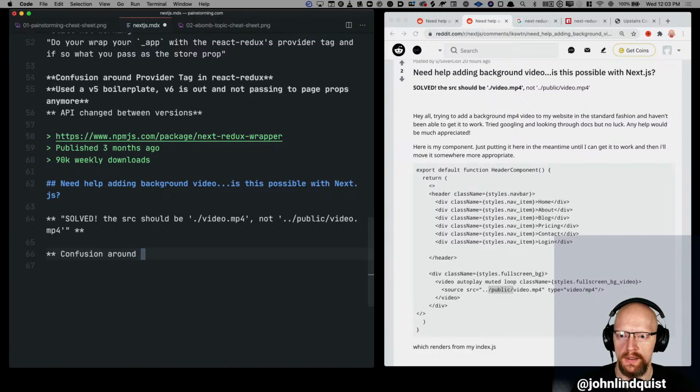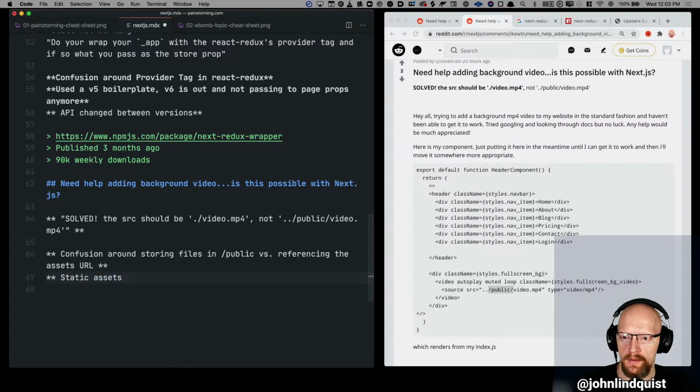Confusion around storing and serving files in public versus referencing the URL of slash, so like the assets URL. Topics on just storing files in Next. Storing static assets. Yeah. How to handle static assets? It will be.